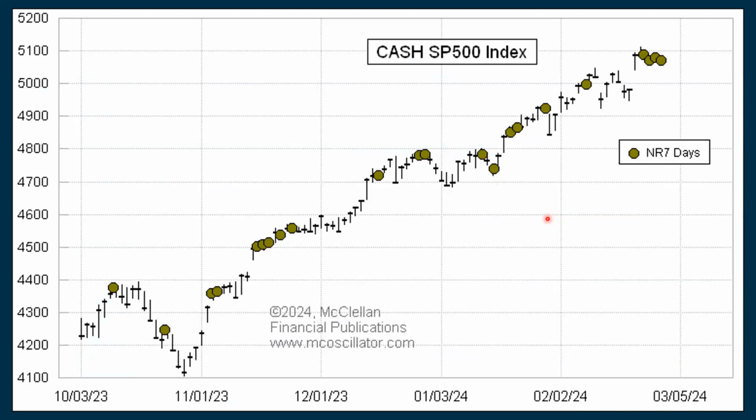This is interesting. This was put out by Tom McClellan, and it's called the NR7, but right now we're at an NR4. That means narrow range. If you look at these little dots here, that means that we've had 4 narrow range days now. And that's what I was talking about at the beginning, where this could be a coil, where it's winding up. Is it going to shoot to the upside, or is it going to shoot to the downside? Now, if we get to an NR7, that would be over into next week, and that would really be strange.